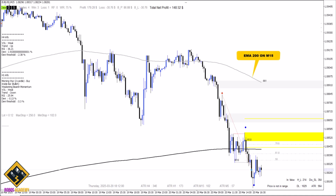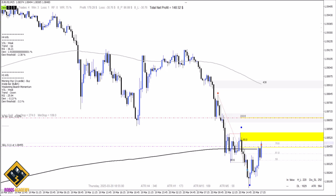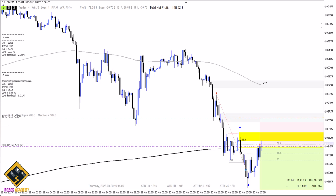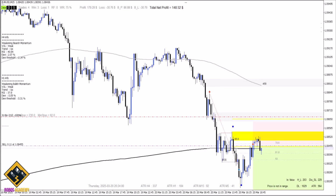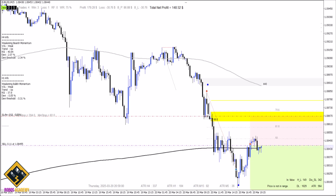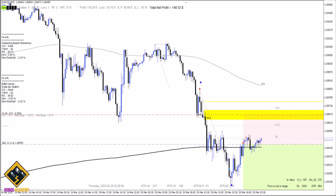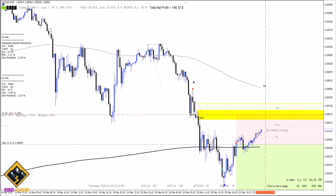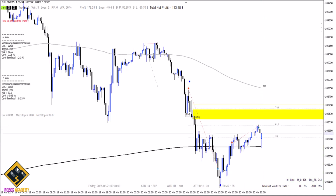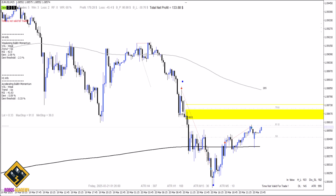When both market structure and the 200 EMA confirm the downtrend, it's better to look for selling opportunities. As you can see, the price doesn't hit our stop loss, but the bot still closes the trade in loss, simply because by its rules, all open positions must be closed by the end of the day.